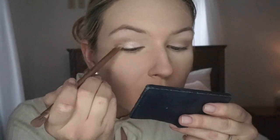Okay, so for the lid, I'm going to use the upper sparkly color on this palette on the left hand side, and it looks like the one that is the most pigmented. It has the most glitter in it, and I like that. It's really pretty and bright. I love it. And I'm going to spray my brush again. This is just an NYX setting spray.